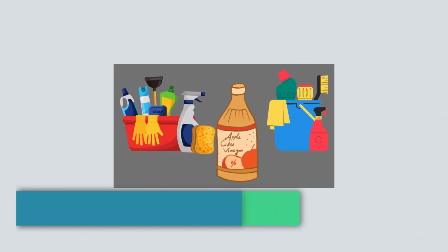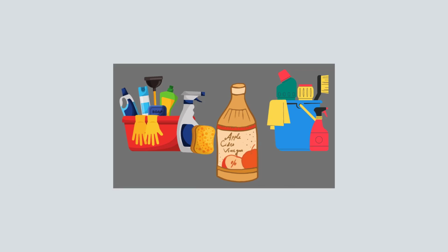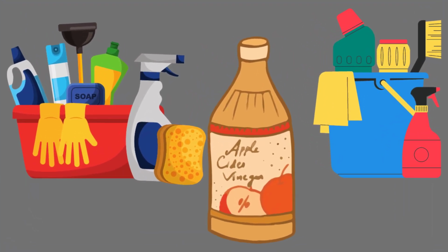Number 2. Vinegar for cleaning. Now, let's shift gears to household cleanliness with a magical ingredient, vinegar. Why vinegar? Well, it's a versatile natural cleaner that can tackle various household tasks without resorting to harsh chemicals.